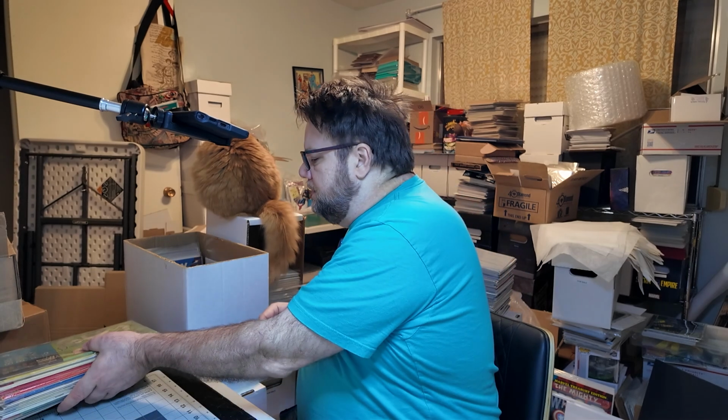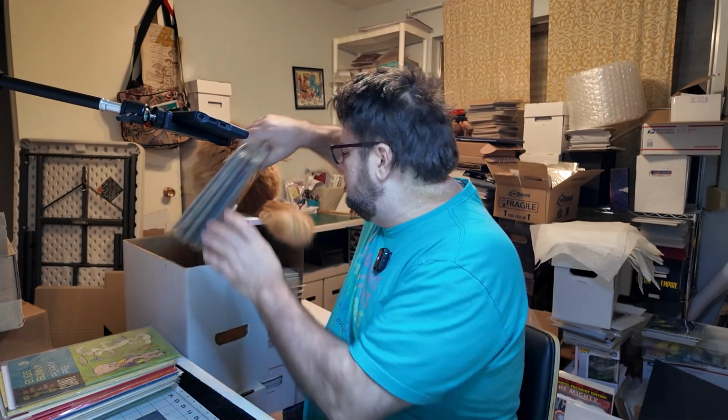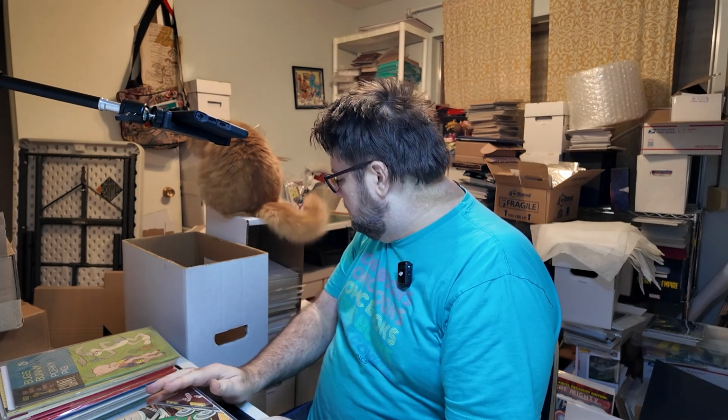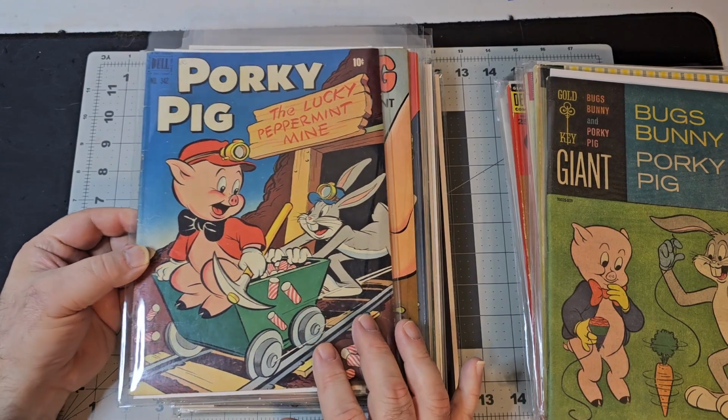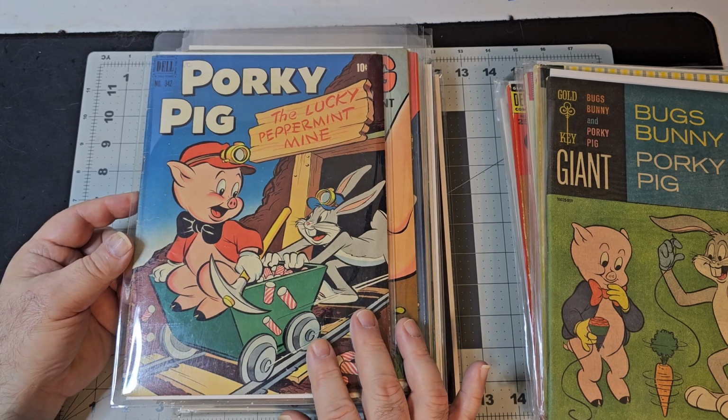All right, I'm just going to leave those there. All right, here's our last little stack. So we didn't do very well. We got a lot more keeping than selling. Porky Pig, I've talked about these early Four Colors.